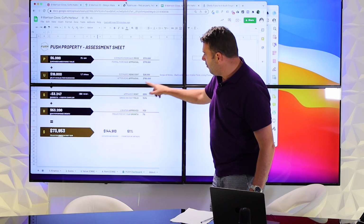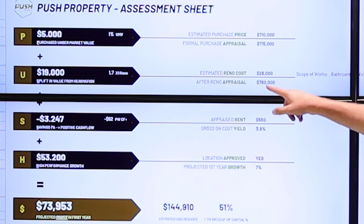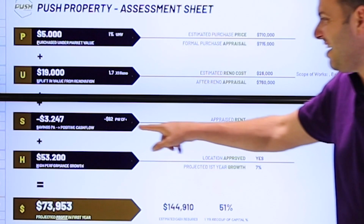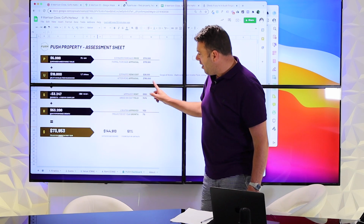Okay, rental appraisal. After all costs, we've got an appraised rent of $550 after the reno. On all costs, our yield after that reno would be 3.9%. So it is cash flow negative before taxes based on all of our assumptions, by $62 a week.